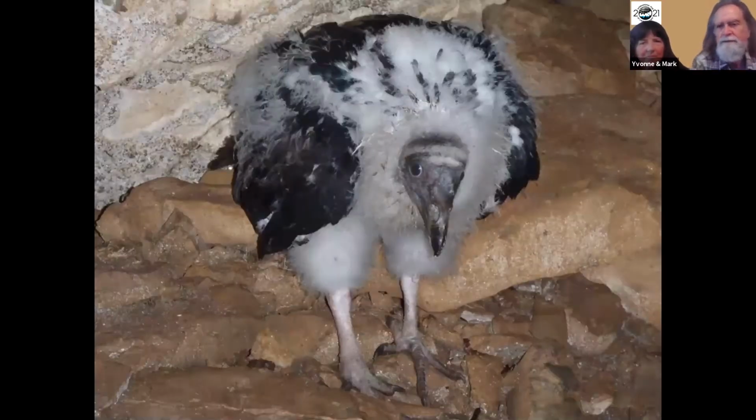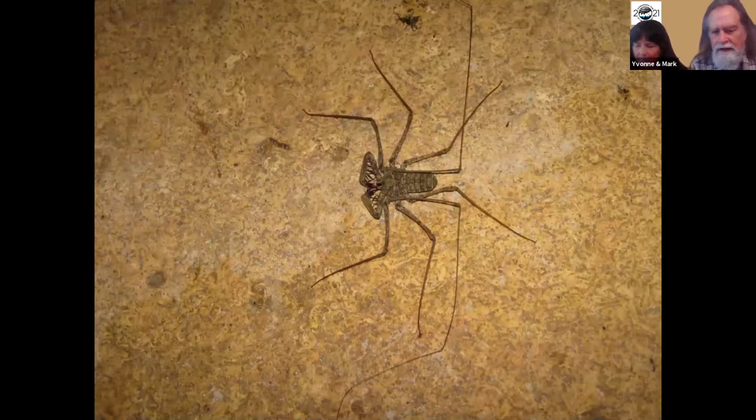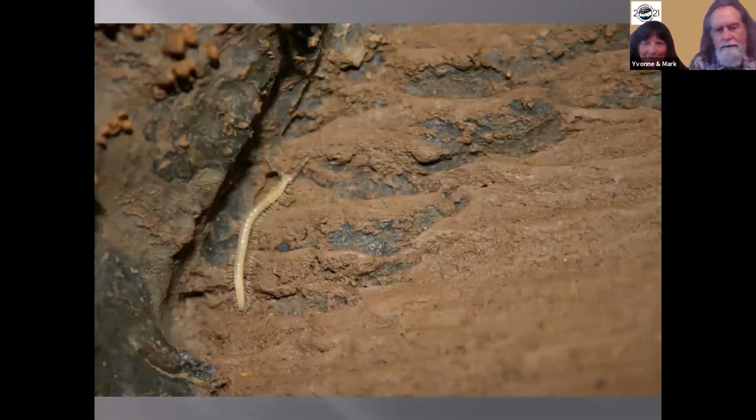You also sometimes find interesting life in caves. That's a baby vulture. Vultures, of course, don't live very far into a cave because there's no light, but they do use cave entrances. This is another scary looking critter. It's called an amblypygid, but it's harmless. Fierce though. This is a millipede. It's totally white. I think there was an example of something like this in the video.